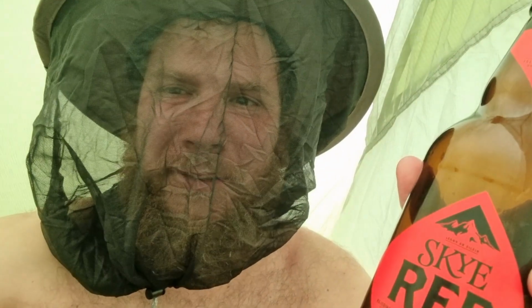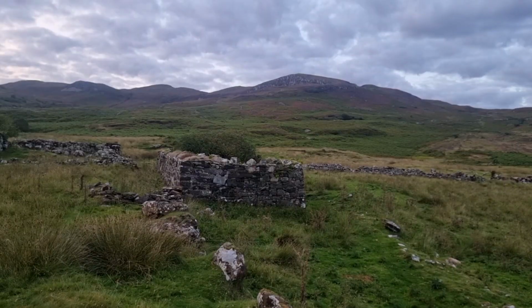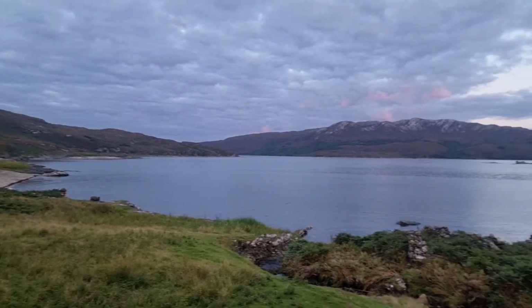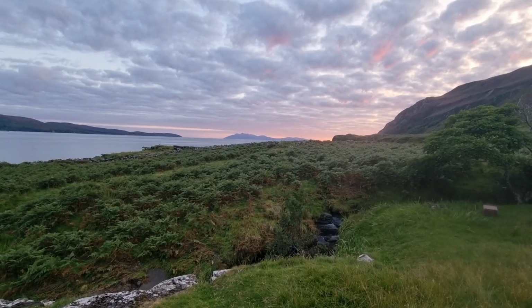Hi guys, so we've taken shelter in the tent because the midges are out in force. We were just chilling by the beach and it was absolutely beautiful, and then suddenly just swarmed by them. Yeah, they're absolutely covering the tent outside. So we've taken shelter. I hope you like my new hat. It's pretty cool. Oh, I can see them.